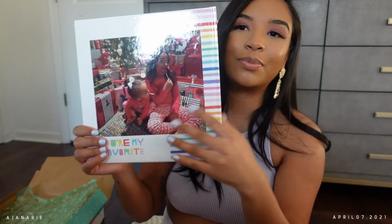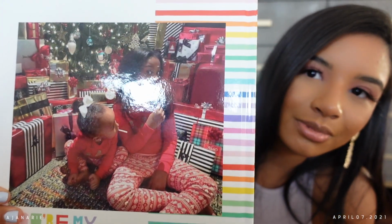And then the back, I put a picture on this one, and it's her and my little sister from their first Christmas together. So yeah, these came out really, really nice quality. These are from the Born Company mixed book.